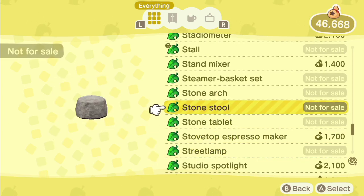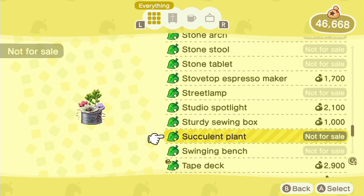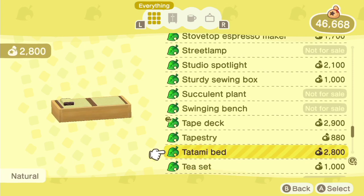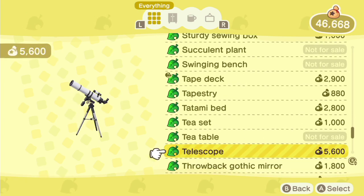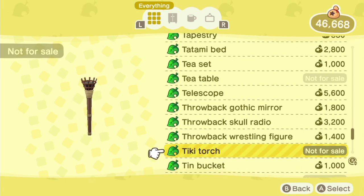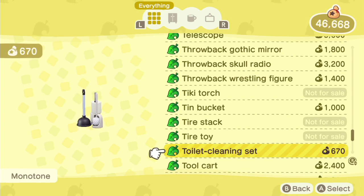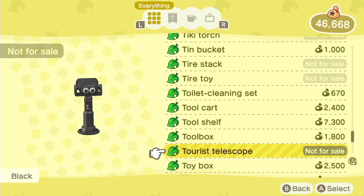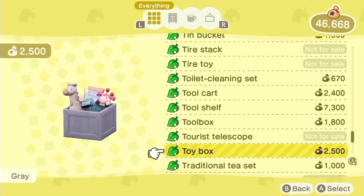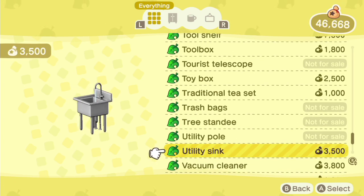There's a recipe I've seen for a stone table, and I want that recipe. Twin loves succulents. That's why I had to have that somewhere. Who would have a throwback skull? If you have a throwback skull radio that you actually use, let me know. I want to know who you are, just so I know that this type of person exists in real life.